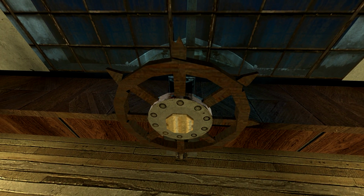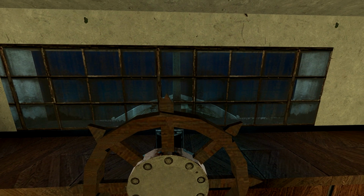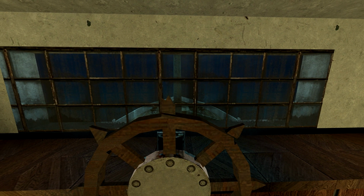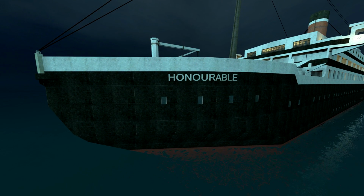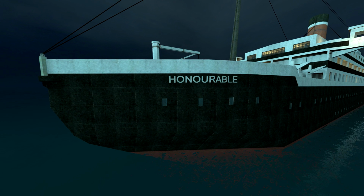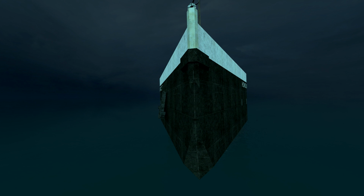You'll hear a crumbling sound, as well as alarms and sirens, indicating that yes guys, this ship is about to sink, and the way this one sinks as well, it's interesting. Going down to the water line, you'll see the way it starts to sink, and well, we're at the bow here, and you can see it starting to stick up.